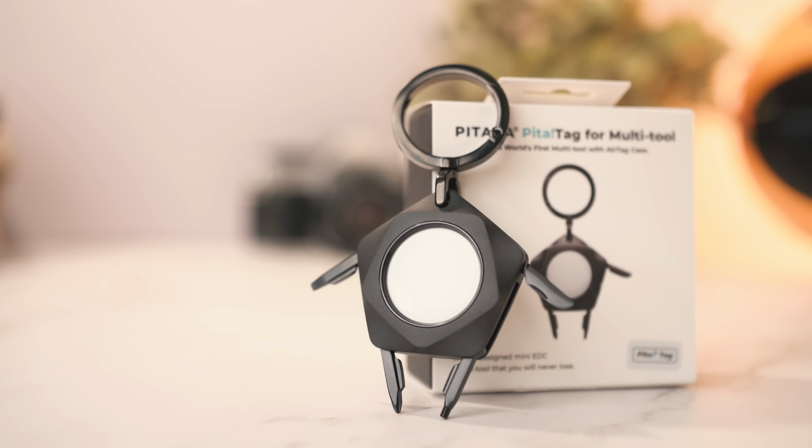And this is it right here. It is one heavy duty boy. So as you can see, the AirTag is in the middle there, and it's designed in such a way that it doesn't block the signal. However, it is made out of metal, so it is really durable.